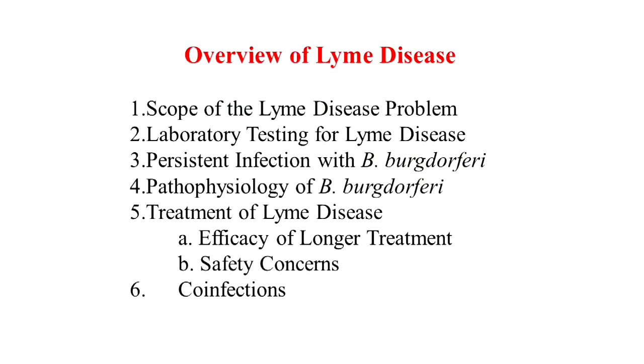So I was going to give an overview of Lyme disease. And again, keep in mind that this is a bunch of Mayo Clinic physicians. Some of them know about Lyme, probably not a lot. Most of them don't. So I was going to go over the scope of the Lyme disease problem, talk about laboratory testing for Lyme disease, persistent infection, pathophysiology of Borrelia infection, and then treatment of Lyme disease with the efficacy of longer treatment and safety concerns, and finally something about co-infections.